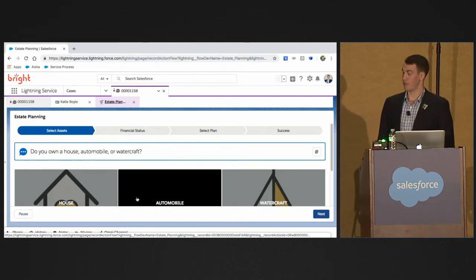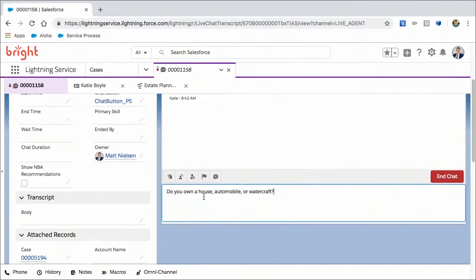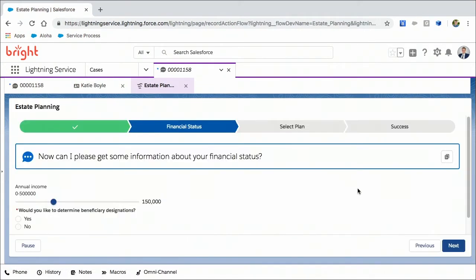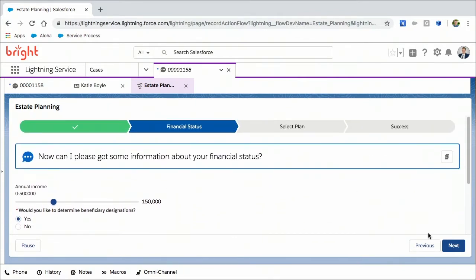Also, I want to call out that we have a call script component. This script component has a copy to clipboard button, which makes it really easy for our agent to engage through chats and emails. So I just paste the question in and ask Katie if she owns a house, automobile, or watercraft, and we select house. On the next screen, we're going to input some of Katie's financial status information. Again, our status in the flow is being tracked by flow stages.